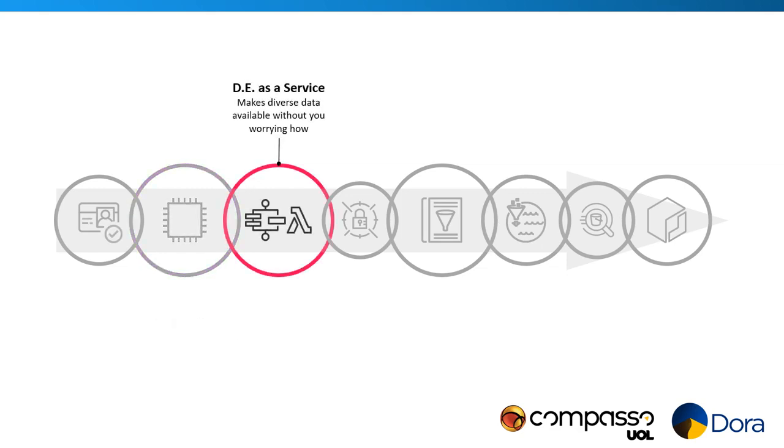This is possible thanks to a series of mechanisms that are the center of Composo's data engineering as a service. A usual work scenario for a data scientist is when he requests from the engineering team to add a new data structure to the company's data lake. He waits for the data structure, only to discover it isn't what he really needed, wasting valuable time. This is a clear lack of autonomy.